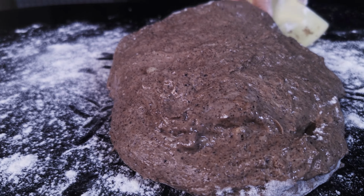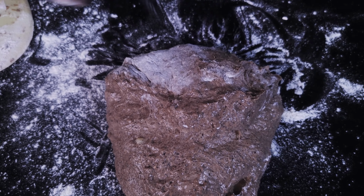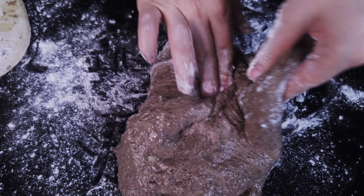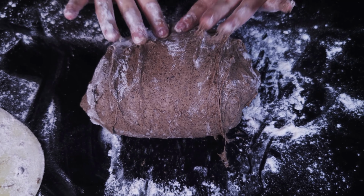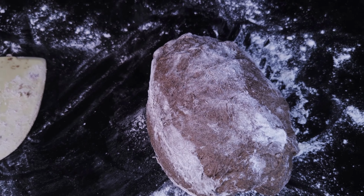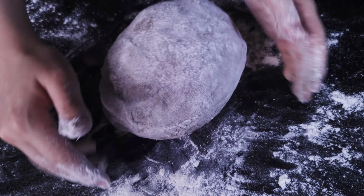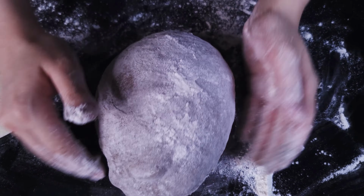We're going to shape it into a quick boule by first pulling and folding the bottom half up. You shouldn't need to use too much flour here. And then we pull in the sides, and after that pull in the top. Finally, we flip the dough over and round it out with our palms. This shaping process should build tension on top of the dough, giving us a smooth surface.